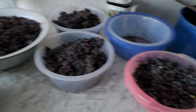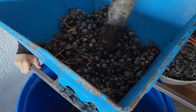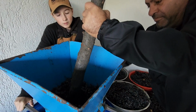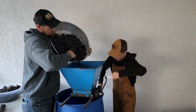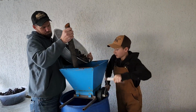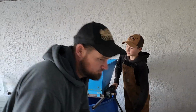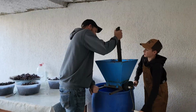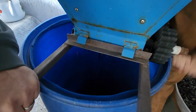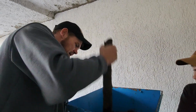So all these grapes are going in, and they're making wine. Stomping it through this machine. And they're just going to make wine out of it all, I guess. Juice and all? Yeah, you'll have to sit here and ferment for a while, I guess.